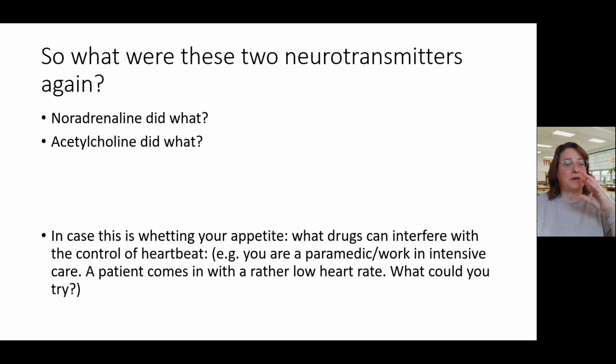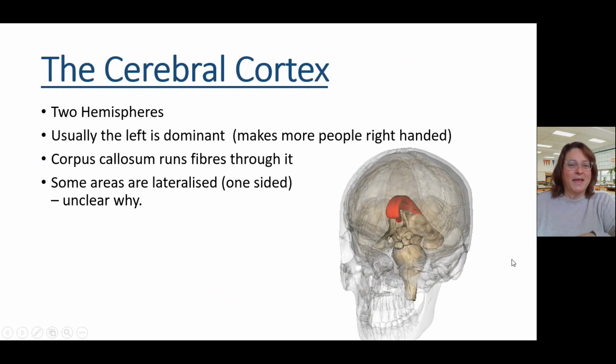So again, this is a lot of just memorizing and finding memory aids, with noradrenaline as your excitatory and acetylcholine as your inhibitory neurotransmitter. There is a lot going on in terms of pharmaceuticals on how you can speed up and lower somebody's heart rate. Beta blockers might be something you want to research in your own time if you haven't got anything else to do. So just food for thought here.